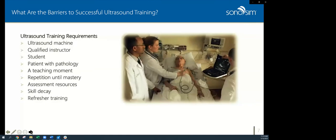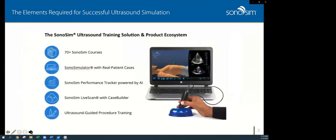All of these elements we've kept in mind when we developed the SonoSim ultrasound training solution and a suite of products that support it. If you think about the previous slide, all of the elements that we talked about, we've looked to either primarily develop or subsequently develop as part of our ecosystem.